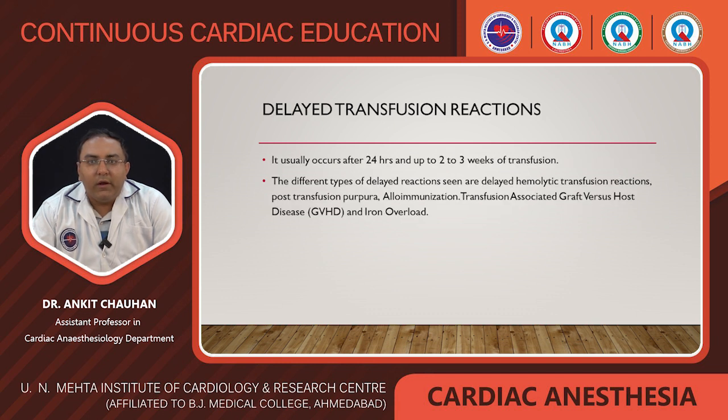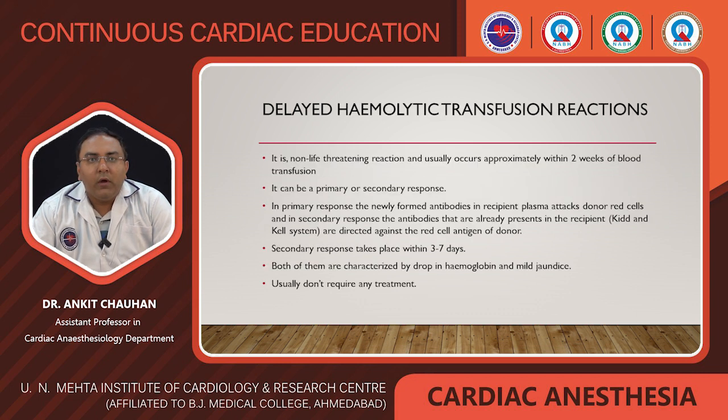Delayed transfusion reactions occur after 24 hours and up to 2 to 3 weeks of transfusion. The different types of delayed reaction include delayed hemolytic transfusion reaction, post-transfusion purpura, alloimmunization, transfusion-associated graft versus host disease, and iron overload. First, delayed hemolytic transfusion reaction. It is a non-life-threatening reaction and usually occurs approximately within 2 weeks of blood transfusion.